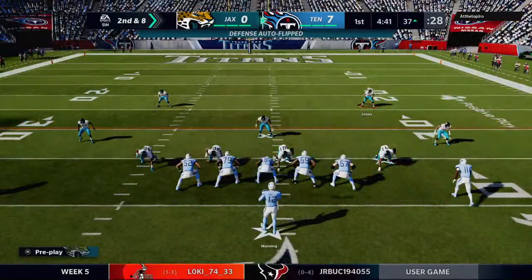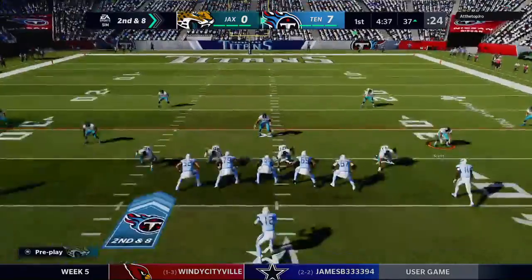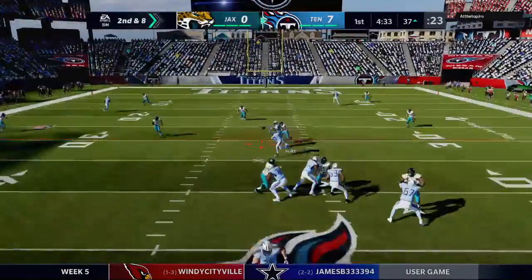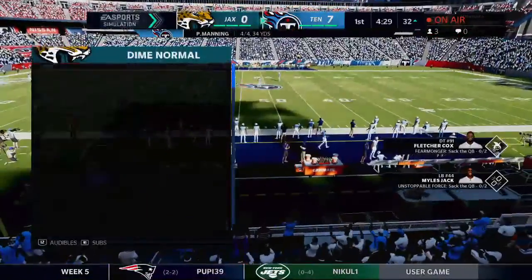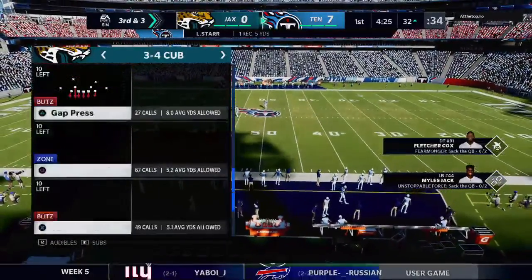The last run good for 2. Here's 2nd and 8. The throw over the middle, taken in. That catch good for 5. It's 3rd down. Fired that one in there, able to make connection on a nice in route.